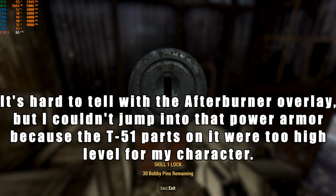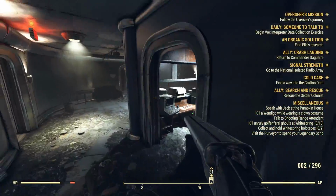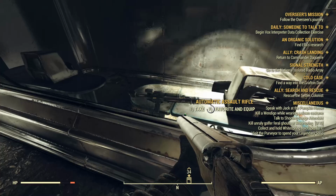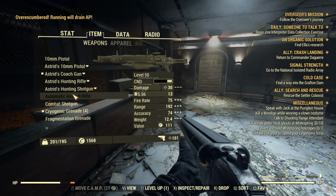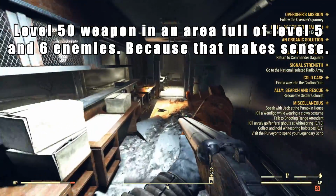So even if you do somehow manage to beat one of those super high level enemies that you didn't think you'd possibly be able to beat, and it gives you some equipment, you're not going to be able to use it because it's way too high level for you. And by the time you do finally hit the level where you can actually use the item that you've found, you've probably found equipment that's actually better than whatever that item is.